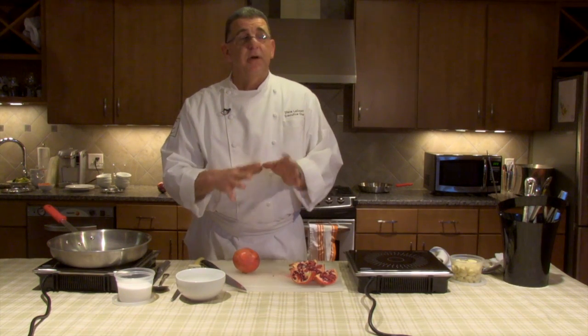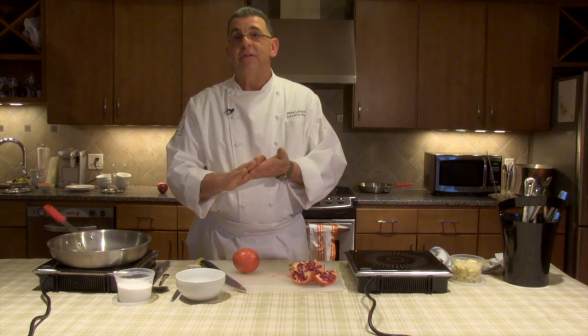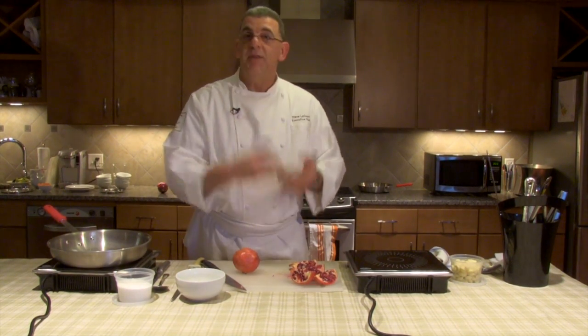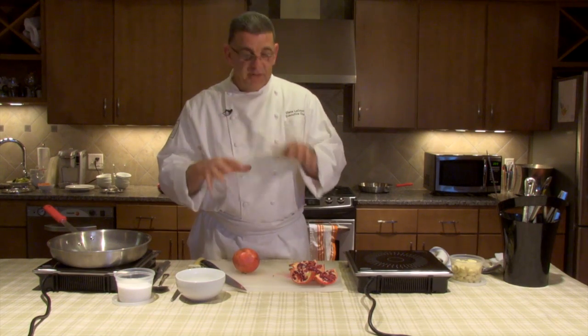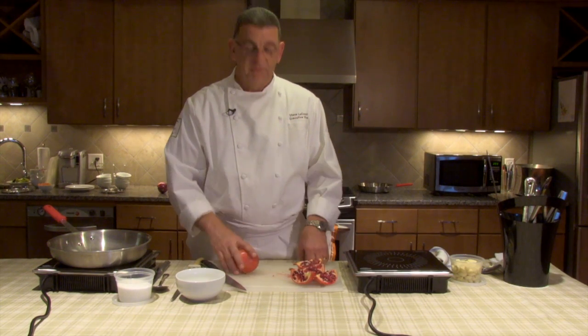We also tend to use it a lot on duck dishes or chicken dishes with maybe a sweet glaze, something with like honey and molasses or maple. You've got all that sugar going on, so you want something tart to slice through that and balance out that dish. So pomegranate seeds seem to be perfect for that.